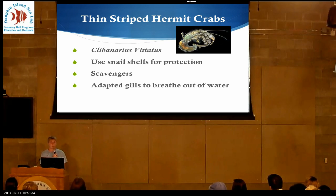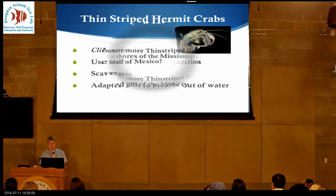Their scientific name is Clibinarius vittatus, and the cool thing about them is that they have this soft back part back here, and they need snail shells for protection. They scavenge food and filter feed phytoplankton and zooplankton, and they have adapted gills they use to breathe the air out of the water.